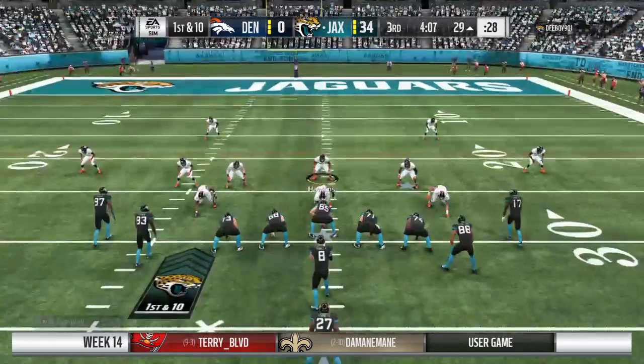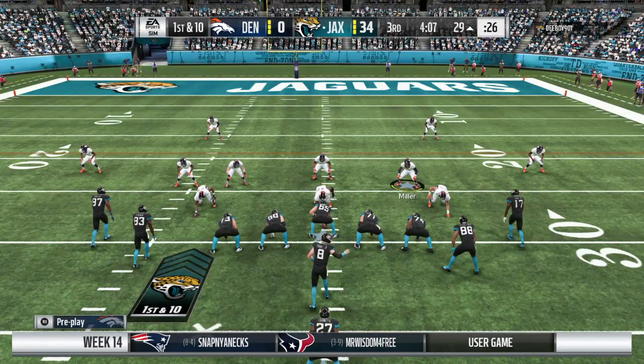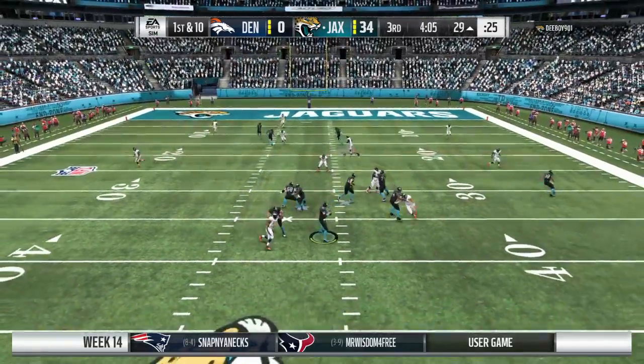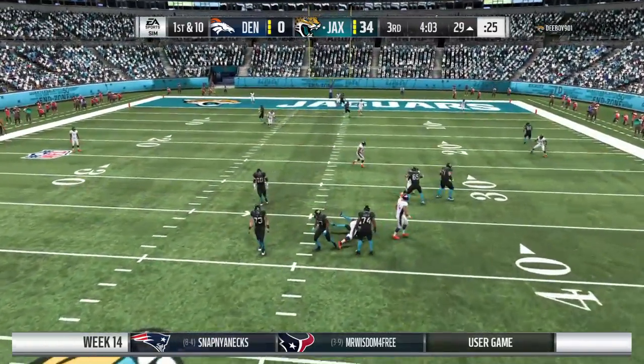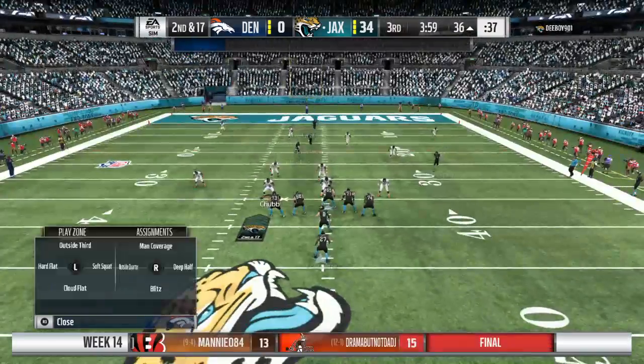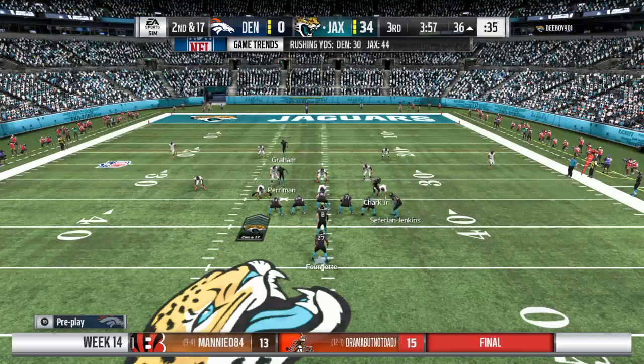Gun! He'll look to throw. Nowhere to turn here, and he's going to go down back at about the 37-yard line. You never want to give up a sack.